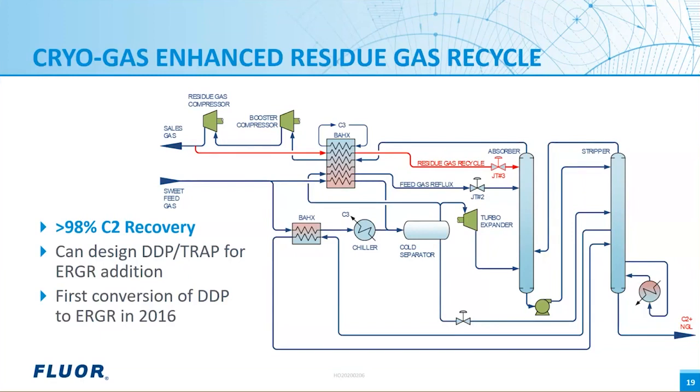However, like other recycle reflux schemes, this has a high horsepower cost for incremental ethane recovery. We do not see this configuration being as attractive as the DDP and trap configurations alone, but if ethane prices are high or decarbonization of the natural gas is a critical decision point, it may be a nice capability. Our first conversion of a DDP plant to enhanced residue gas recycle was completed in 2016 in Mexico.